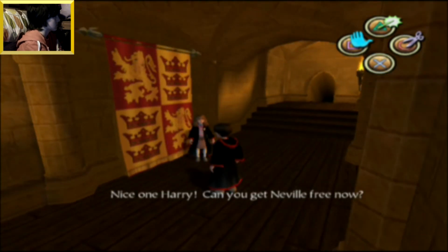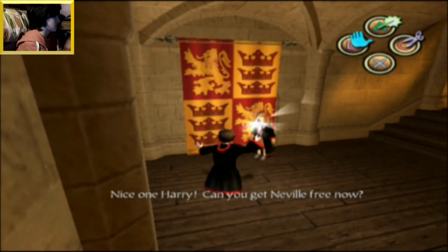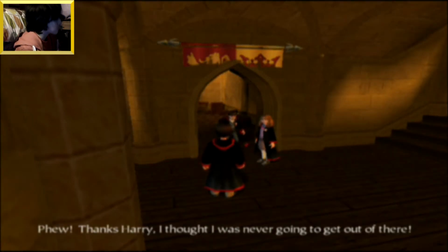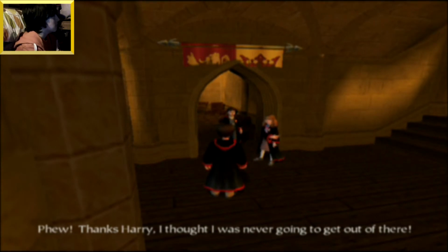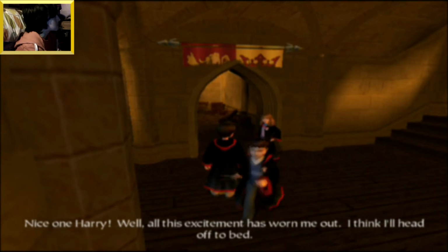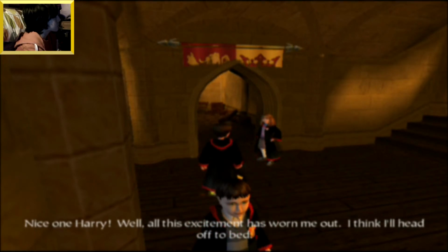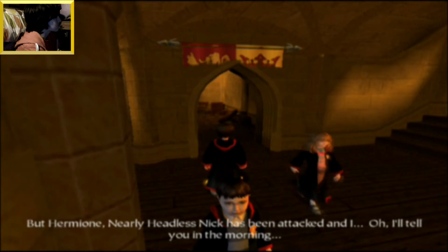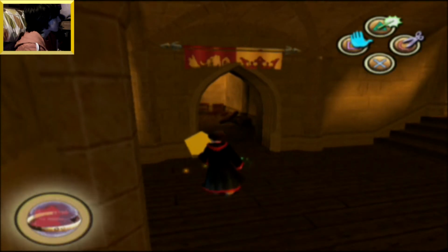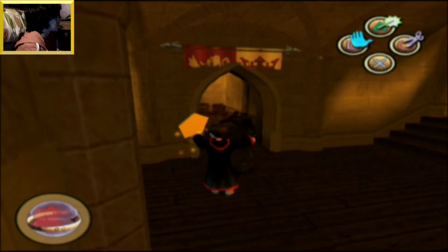Nice one, Harry. Can you get Neville free now? Defender! Phew. Thanks, Harry. I thought I was never going to get out of there. Nice one, Harry. Well, all this excitement has worn me out. I think I'll head off to bed. But Hermione! Nearly Headless Nick has been attacked and I... I'll tell you in the morning. No. I think it's a matter to be discussed.